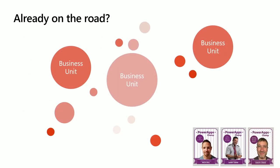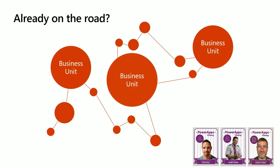If you're already on your journey, you might get value through organic growth of the platform, through Office 365 licenses or Dynamics 365 licenses that you've got in your organization. Individuals might have discovered Power Apps and started using it. You will have different levels of maturity and adoption of the platform across your organization. You will have champions that might drive this for their own departments. But the true value of the full saturation of color will come when you connect the dots between those champions, between those makers, and you break down organizational and geographic silos.